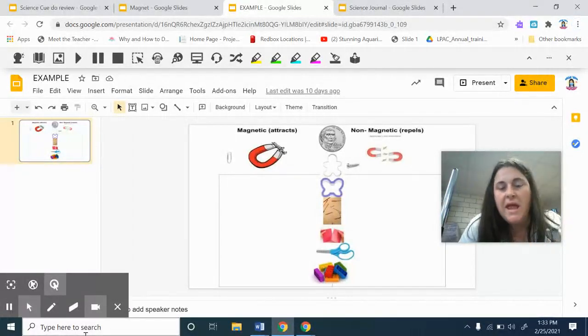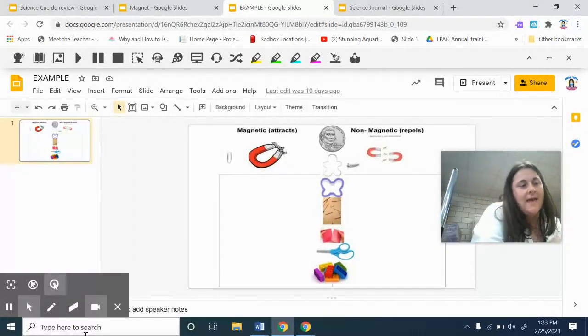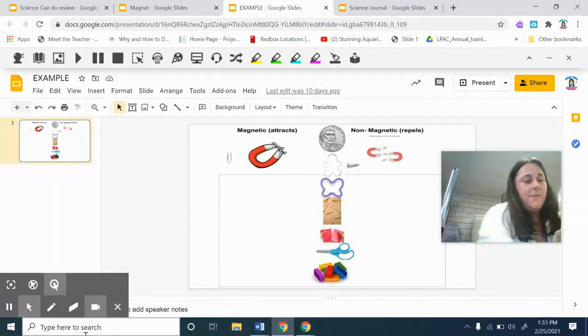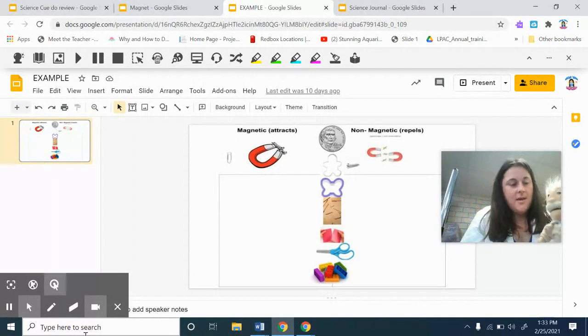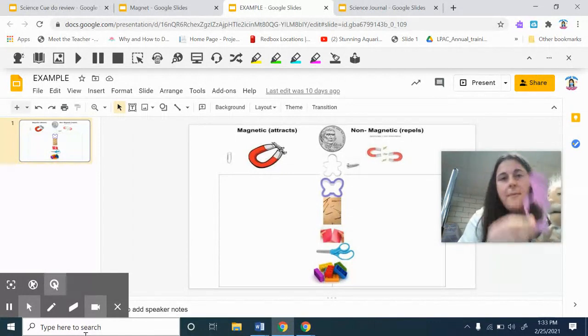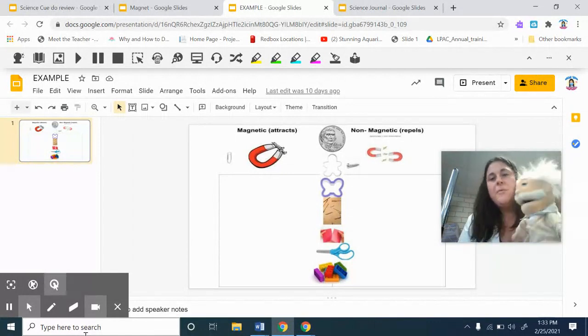All right, we're going to do 2 more. And then if you have any questions about the rest, you can let me or your teacher know. So here's my magnet. And here, cookie cutter. I love making cookies. And what holiday's coming up next? Hop, hop, hop. Easter. Okay, open wide, Science Guy.